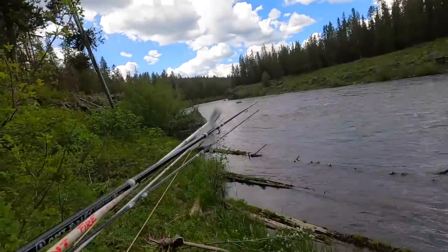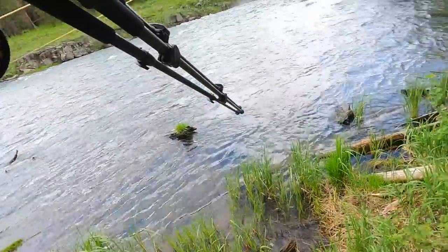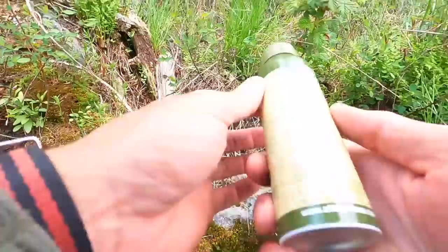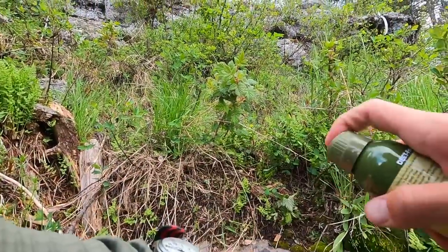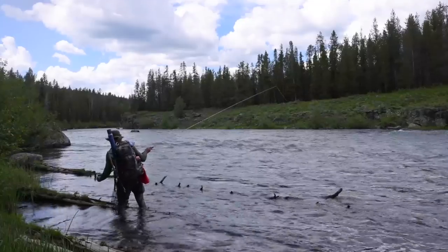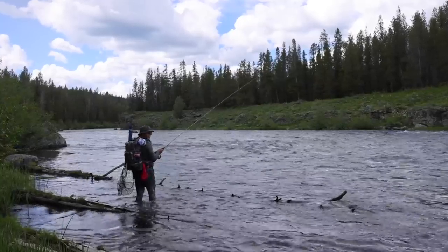So I casted at any fishy looking water until the local bloodsuckers tracked me down and decided to get acquainted with my exposed skin. Can't believe it's already that time of the year. It is so buggy. Still with no fish to my name and more bug bites than I care to admit, my initial feelings on this stretch of river were slowly starting to shift.